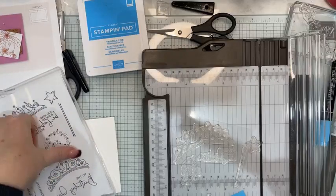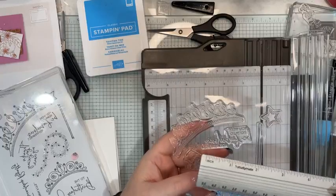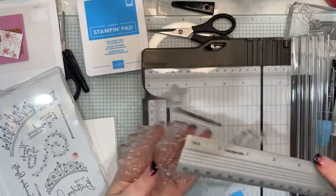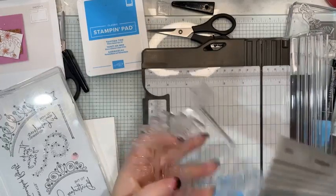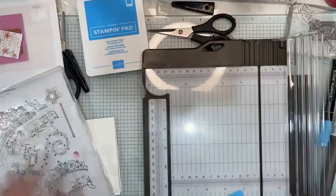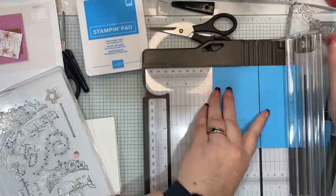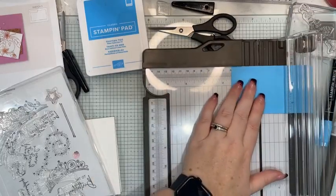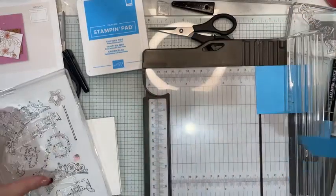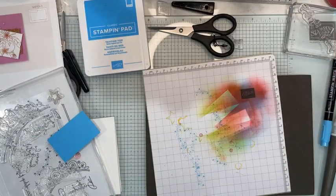Heaps better. Oops. So that is 2 inches wide and 1 inch long. So let's do 2.5 by 1.5. Okay. 2.5 by 1.5. Let's just double check that because that looks not big enough, but oh yeah, she fits. She fits, she fits.